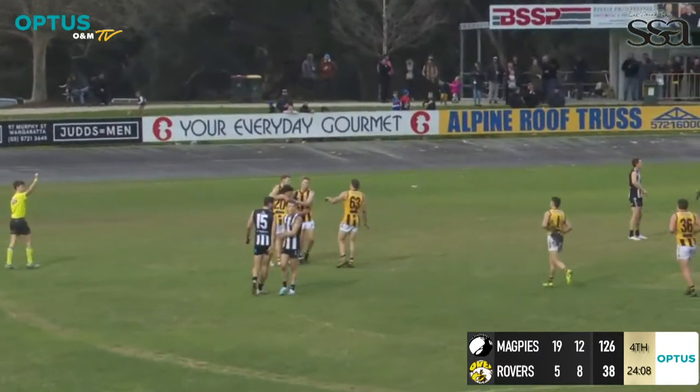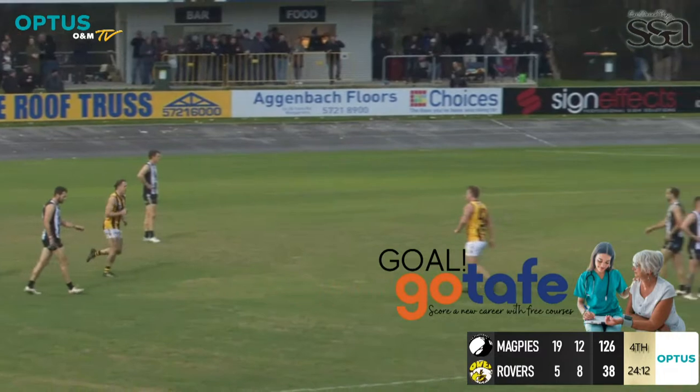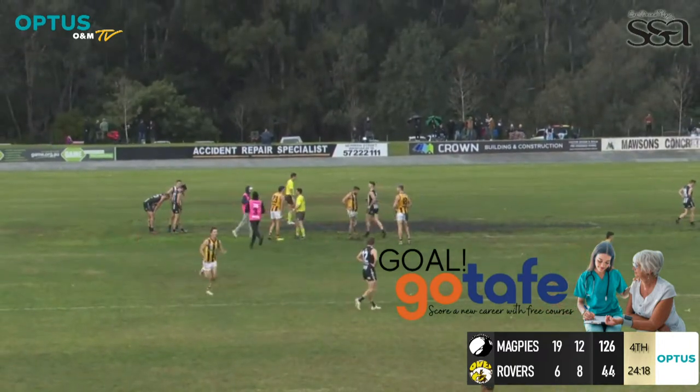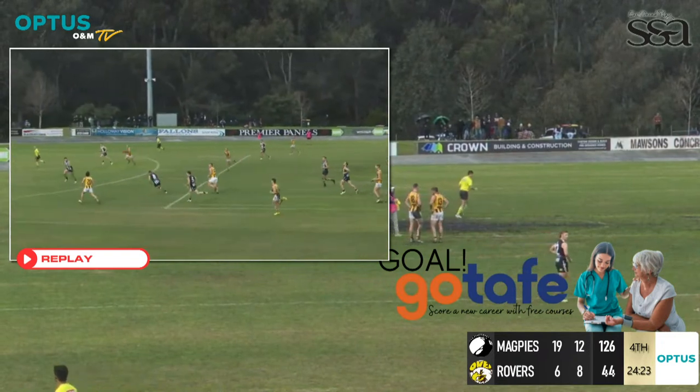6-8-44, the Rovers. Lewis has a couple. Magpies 19-13-1-27, around about 26 minutes gone. And Panda, that's what I like to give you, right to the end. I'll give you every little bit I've got. You will. Monty, that's the first time they've kicked back-to-back goals all day.